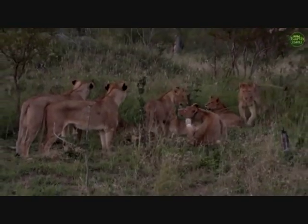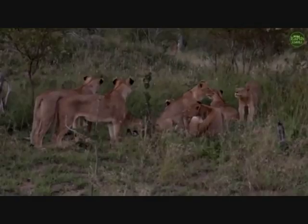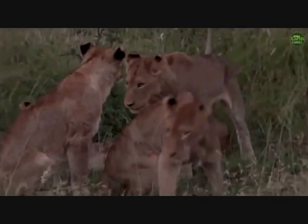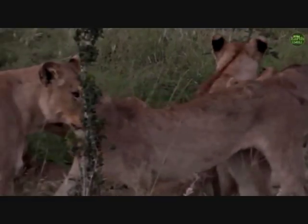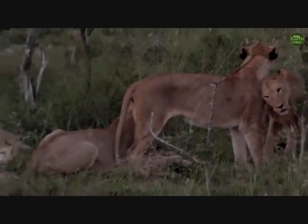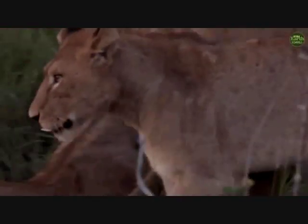Oh, can you guys hear that? So that means there's other lions or maybe even leopards very close by. Now you can see how the lions have gone from fast asleep to completely awake. Sorry, I was listening so carefully to what all the animals in the bush were telling me, I missed a question from you guys.